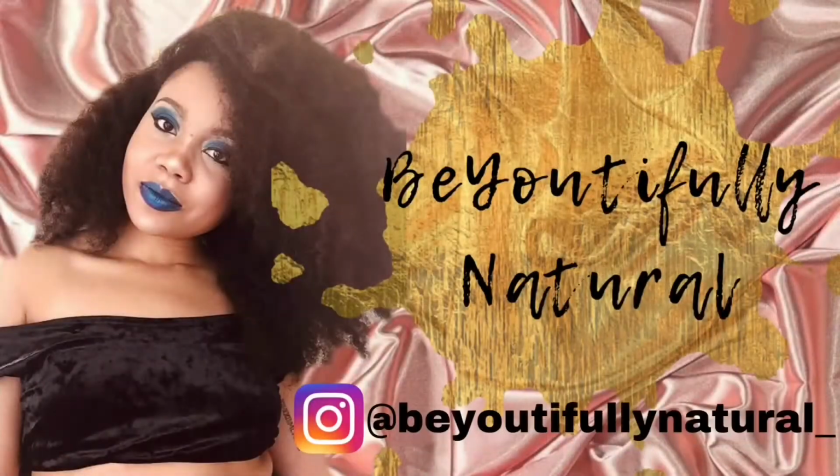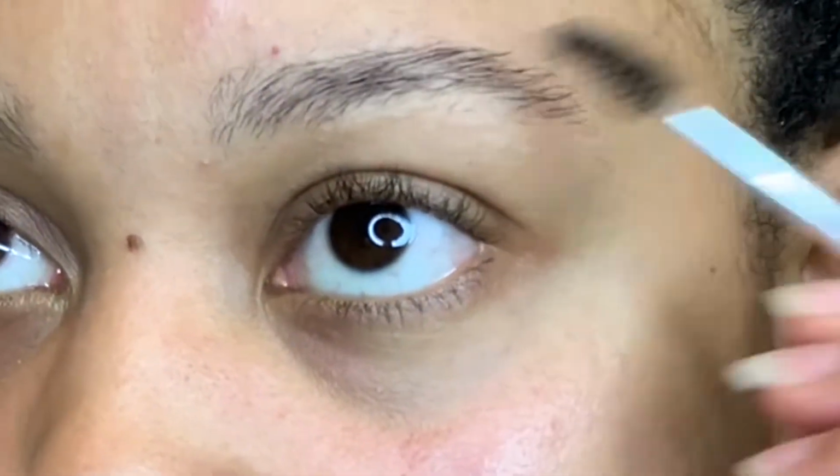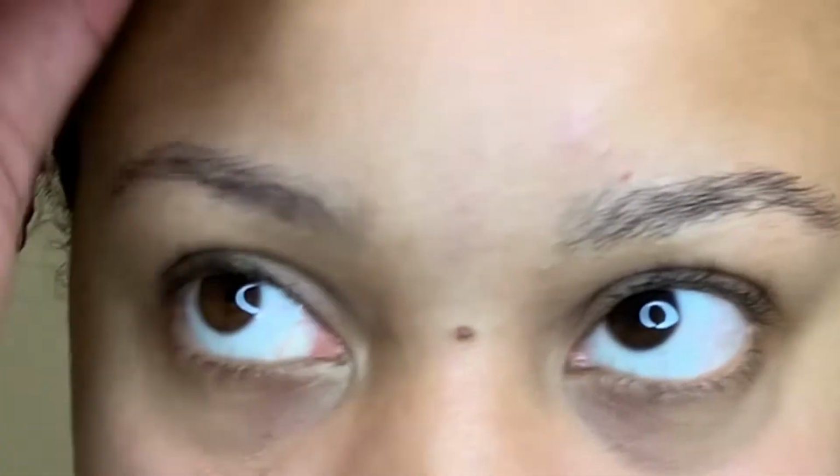I'm going to get my eyebrow brush. The first thing I'm gonna do is just take this in and brush my eyebrows. Now I've already cleaned my face, so I would suggest that your face is clean.